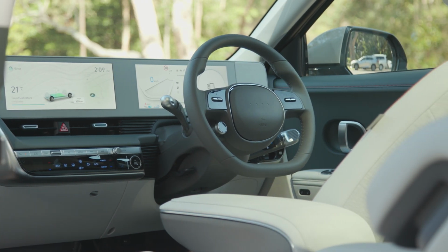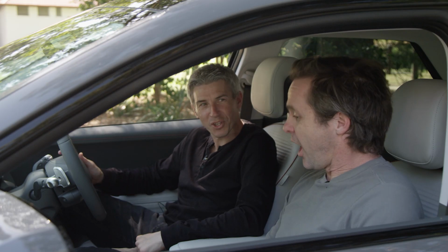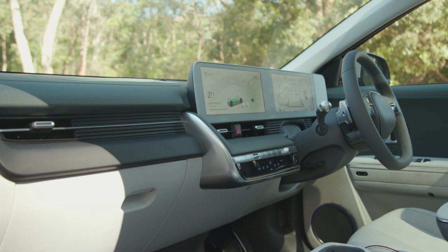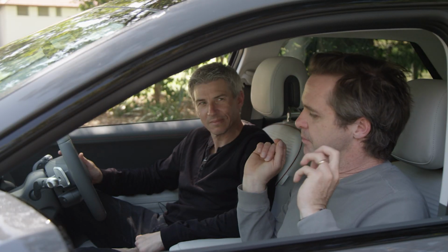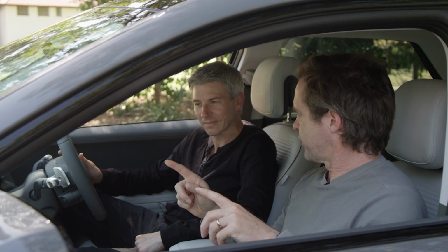Right, Pete, welcome to the Ioniq 5. Thank you. I like it. What do you think? I really like this interior. One of the things I'm really keen on in this car is, like the outside, it's owning the idea that it's an electric car on the inside, but without being a jerk about it. Like, the Teslas are a jerk about it.